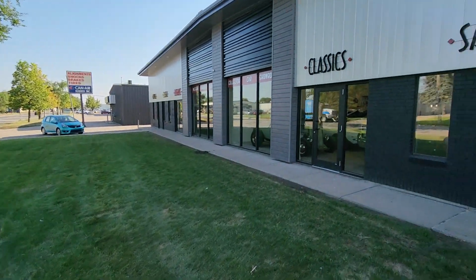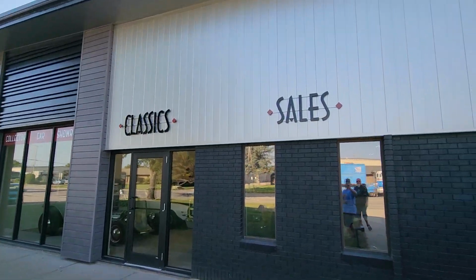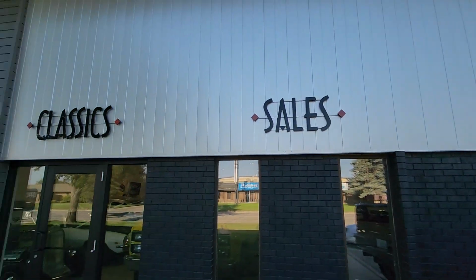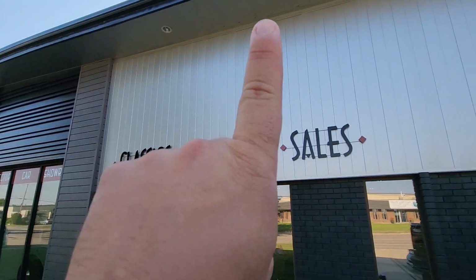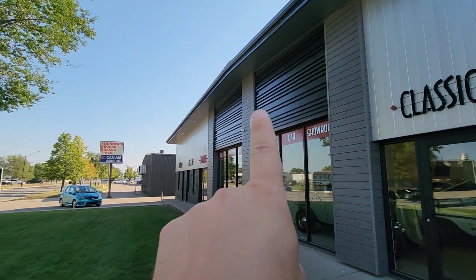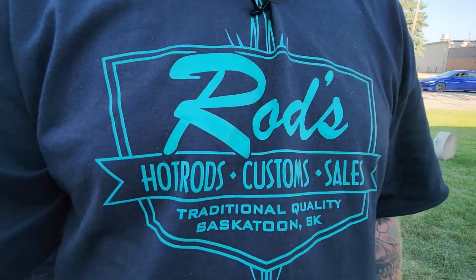Okay. Well, look at the building though. I know. Look at this. We got signs up, classics, sales, the website rodshotrods.ca. All the work's done up here. We got our pot lights in at the top. And last thing we're waiting for is a big sign in the middle. Right in the middle, the big logo like this one. It's going right up there. Hopefully by the end of the week, we're thinking it might be up. So exactly, and then that's gonna be it.